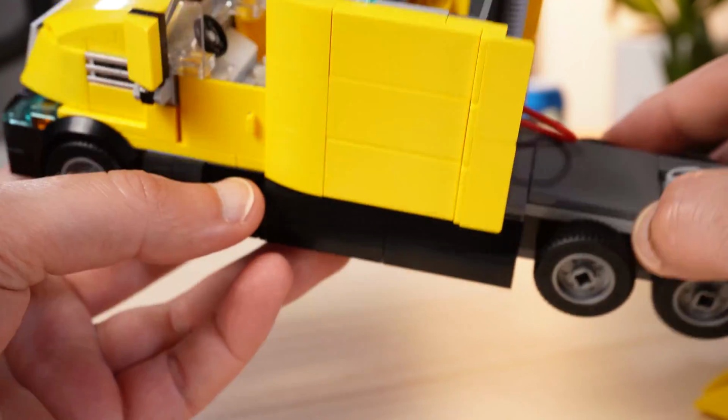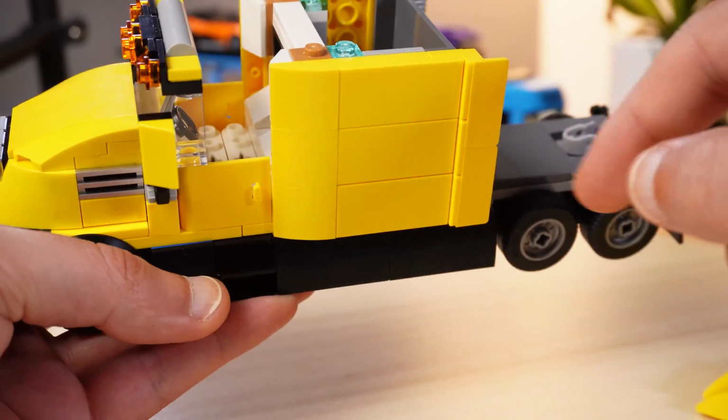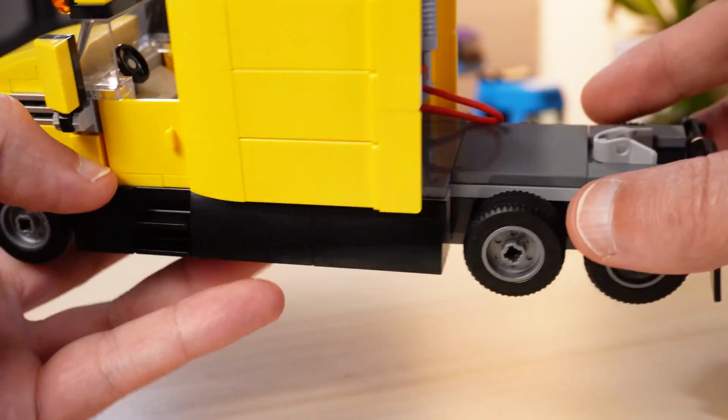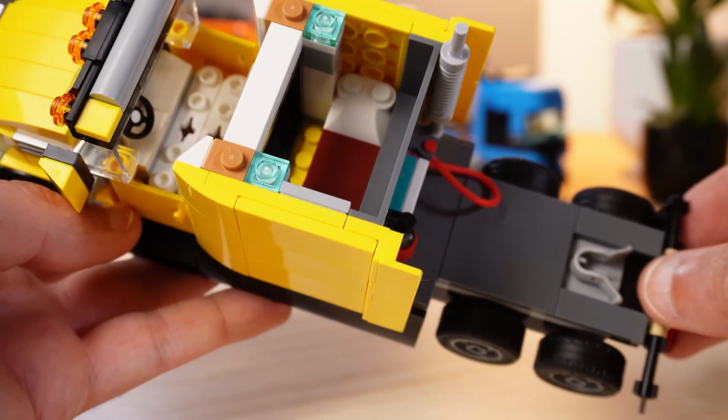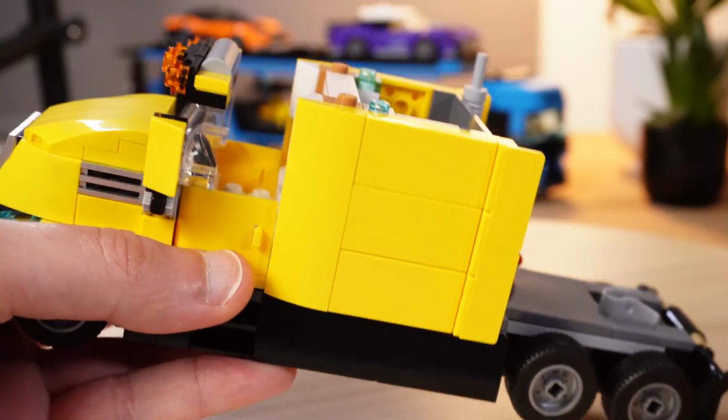Anyways, the interior is nice, functional. It just seems like you would expect a lot more inside from the looks of it. But I think the panels here also help to create that illusion. But yeah, all in all, it's pretty neat.